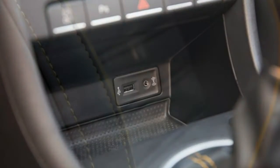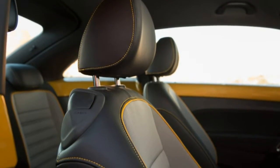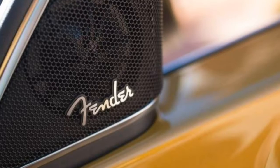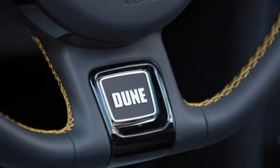Handling. The Dune's raised suspension feels nice out in the country, but around tight corners, there's a noticeable amount of body roll. Every other Beetle will be better, but none is actually engaging. Don't expect a VW GTI, or even a Golf, in retro clothing.